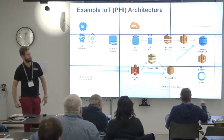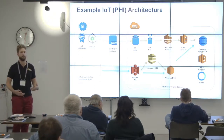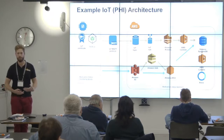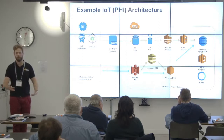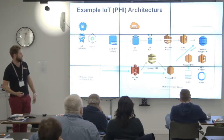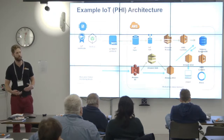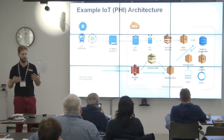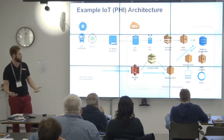DynamoDB is also in scope for HIPAA. And so we can read that information in EC2. We can enrich it with patient information from other systems that we're connected to, and ultimately store that in DynamoDB along with the status updates that may be relevant. Once it's in Dynamo, we're then able to expose it to our web applications and other applications where we can authenticate the user and expose that information to healthcare professionals who need to have access to it.